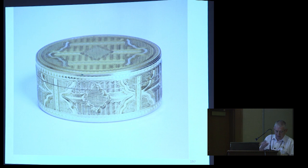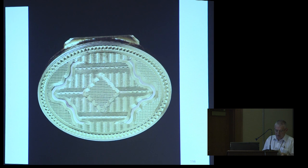This box is delightfully referred to by Kenneth Snowman in his book, Gold Boxes of Europe, where he writes, chased snuff box decorated on all its surfaces with different patterns of engine turning, as though the maker, so intrigued by this technique, could not stop doodling.